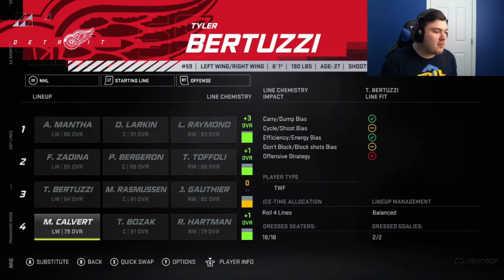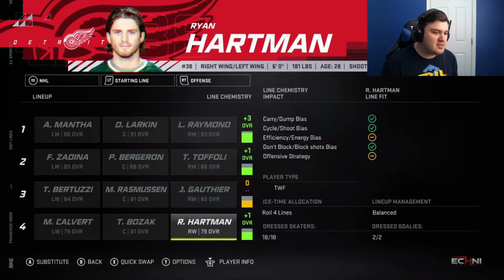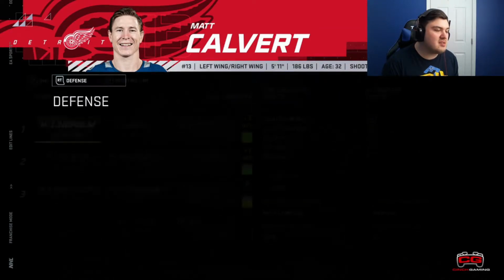Our brand new fourth line of Calvert, Bozak, and Hartman. Those guys will all obviously be on that fourth line probably all year long. But those guys, more defensive-minded, not really going to put up many points, but they'll be down there to support the rest of the cast.